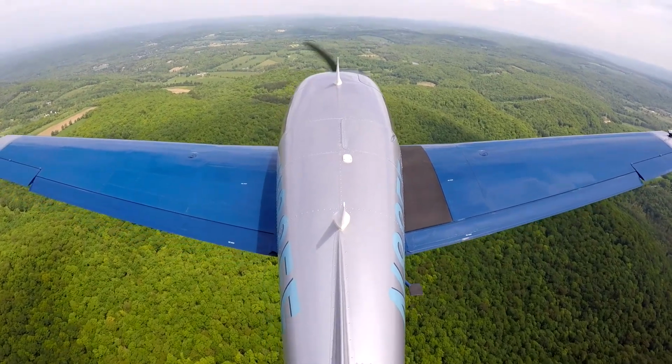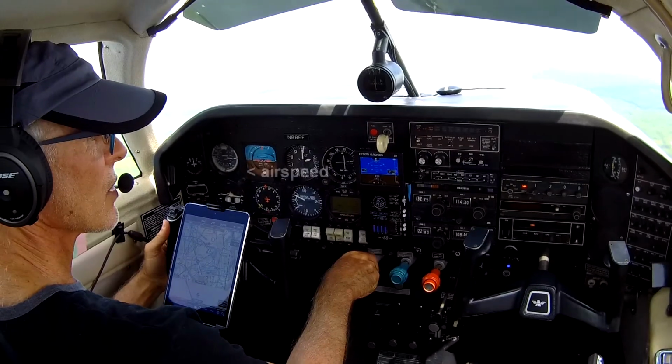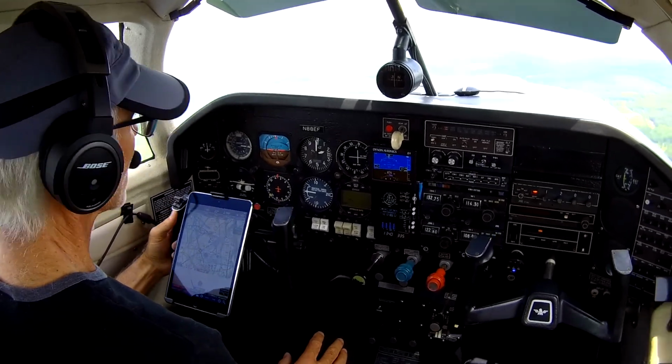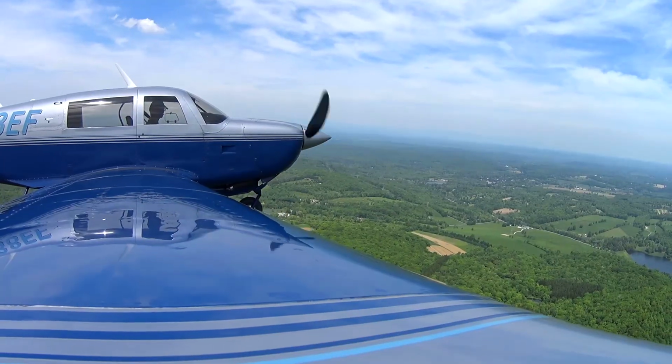That's the best insurance you can give yourself, is be comfortable with slow flight. And this plane, 80 miles an hour is my target when I'm by myself, if I don't have passengers on board. We'll look for the traffic.